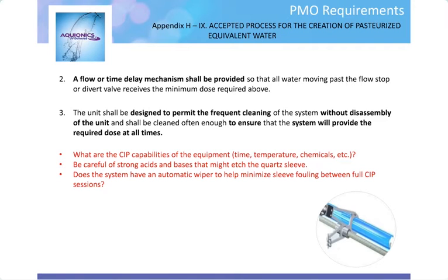The third point here talks about the system needing to be cleaned frequently. So in other words, it needs to be able to be CIP'd. In addition, Ken talked about the importance of having an automatic wiper on the system to help clean the quartz sleeves. An automatic wiper alone does not meet this particular bullet point, but it is nice to have because it does reduce the cleaning frequency required from CIP.